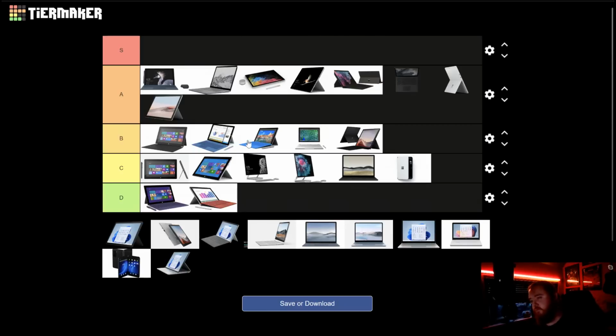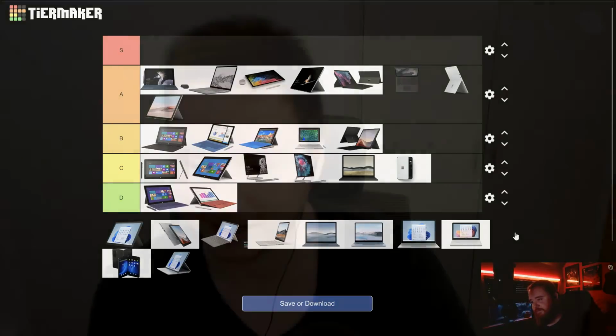Next is Surface Book 3. Now, I have some thoughts on the Surface Book 3. This was the third generation. Let me pull up the info I have on it here. Give me one sec. I've lost it. There it is. Surface Book 3 was launched in May 2020 as well, same as last year.